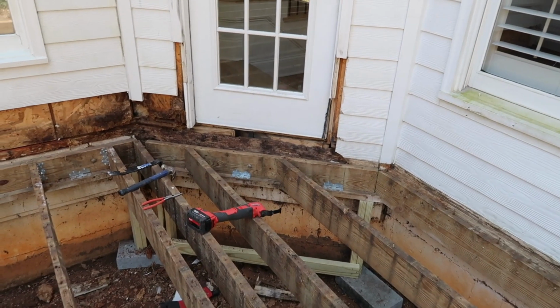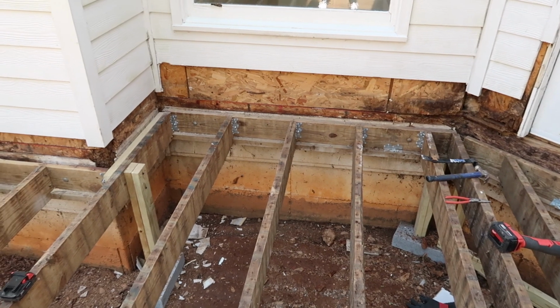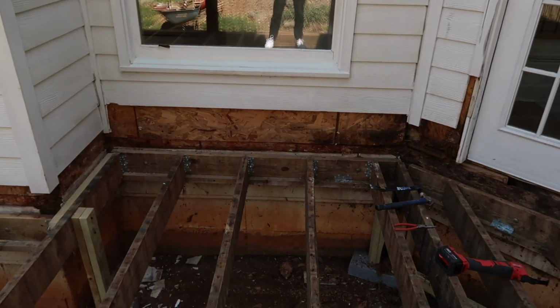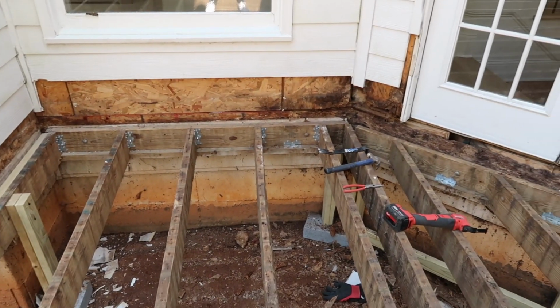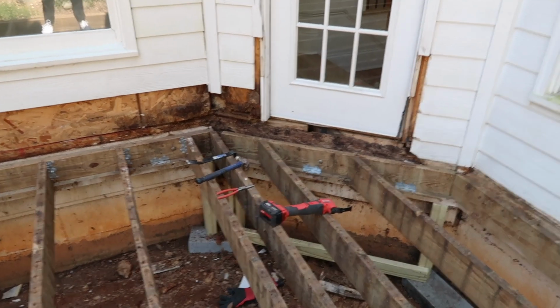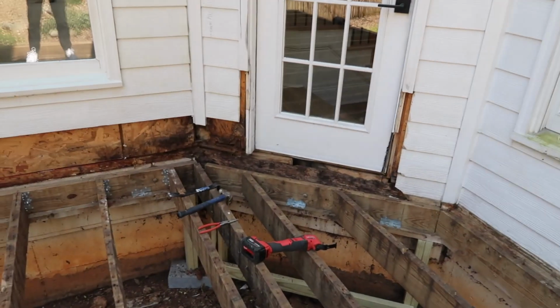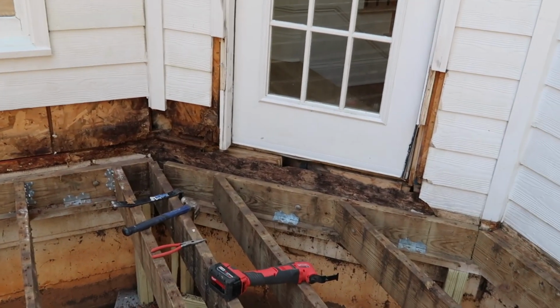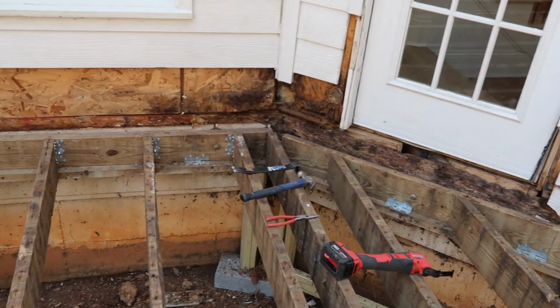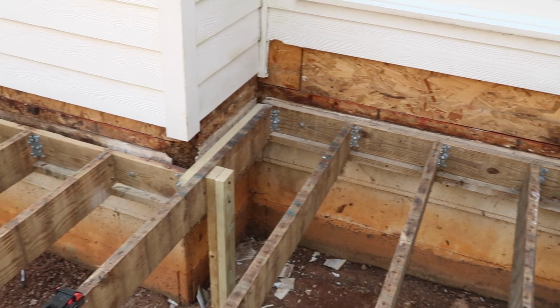All right, we got some not so great news. Taylor was pulling out some of the siding at the bottom here to replace some of the messed up siding, and we thought the water issue was isolated to this area right here, but as you can see, it's actually a little bit all around the bottom here.